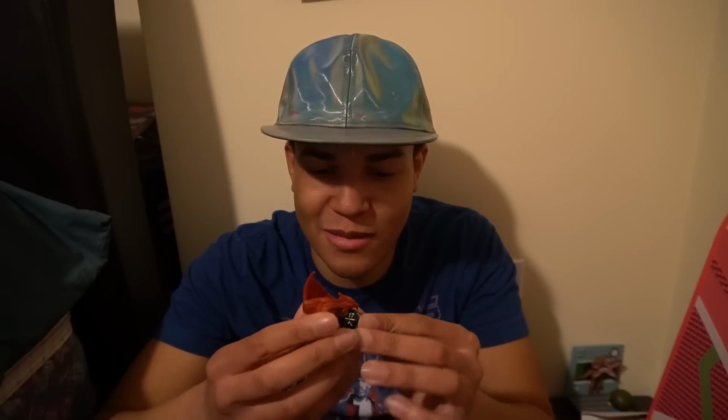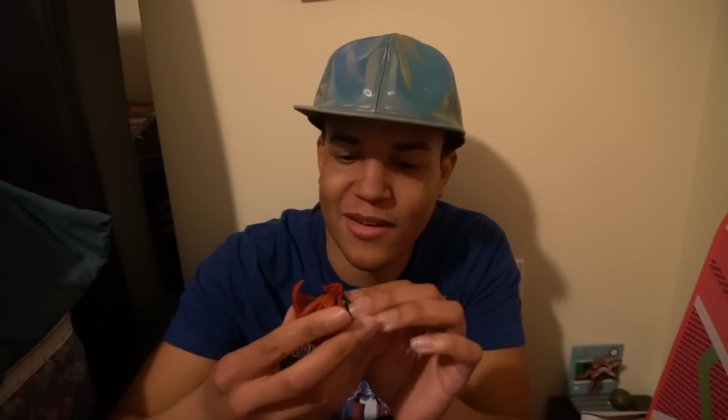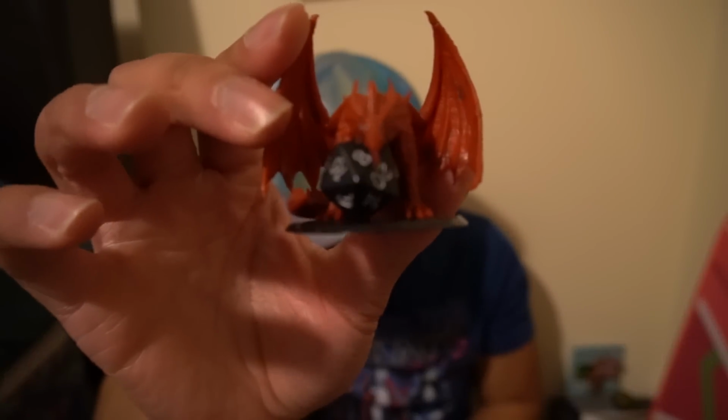You just put your die. I would imagine the point of this is to shove the die. Yeah, there you go. Toss the die right under it. So that's pretty cool. If I play Dungeons and Dragons, that would be cool. Now that I have this, I'm gonna have to meet up with my buddies and start playing D&D with them because they've been playing for a minute and I haven't joined them.